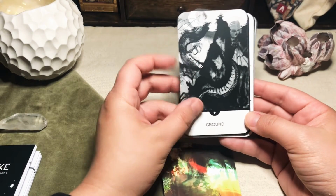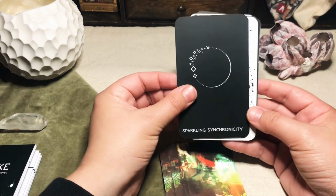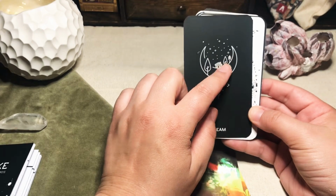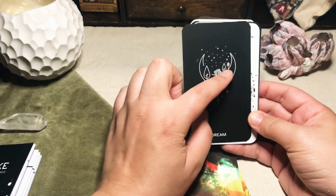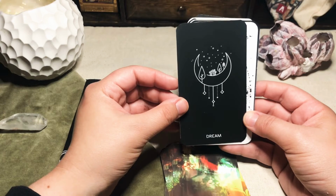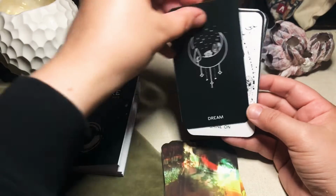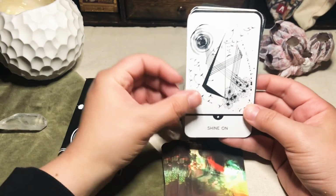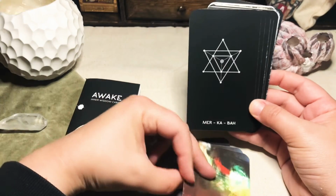And then you have these more illustrated pictures here. Sparkling Synchronicity, Dream. I did a vision board, and I drew a house in nature with trees, and well, it came true, and I'm there now. I live in a place that looks like this, in a space that looks like this, and yeah, pretty cool. Do your vision board. That's the lesson there.